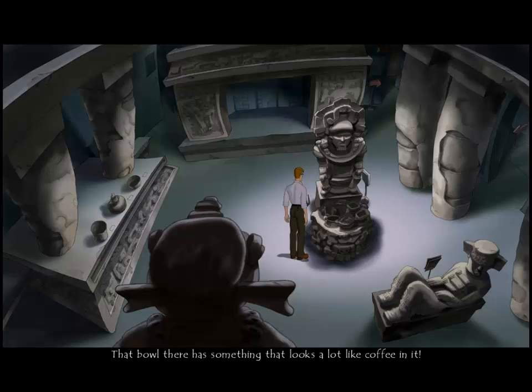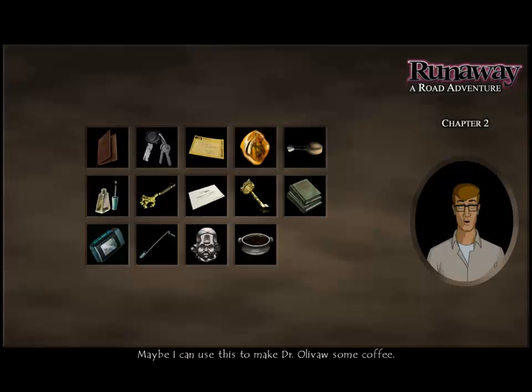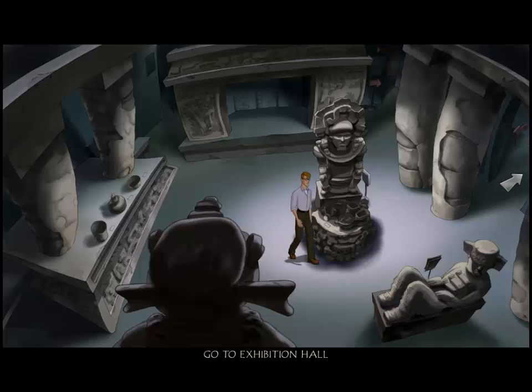Hey, that bowl there has something that looks a lot like coffee in it. I'm grabbing it. Maybe I can use this to make Dr. Oliva some coffee. Maybe, you think?